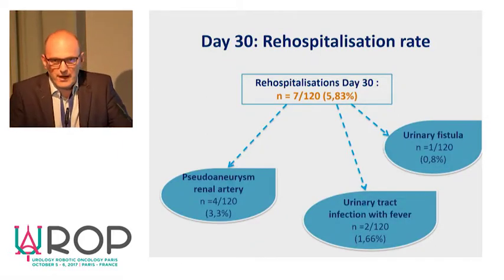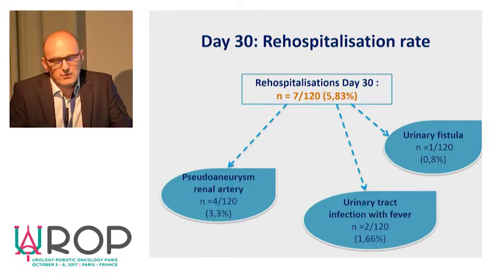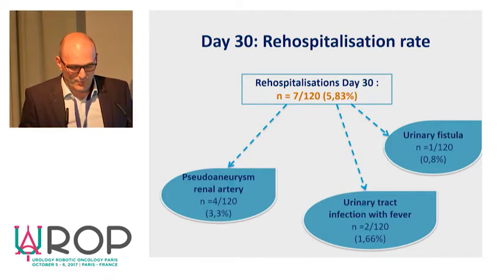Our rehospitalization rate for our first patients: 7 patients came back to the hospital, and the rate is relatively low, 5.83%.